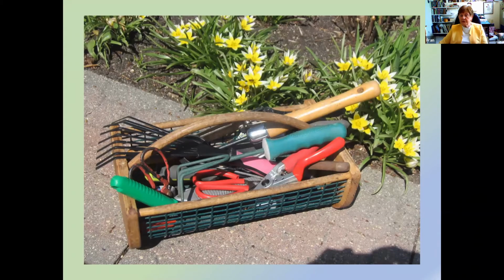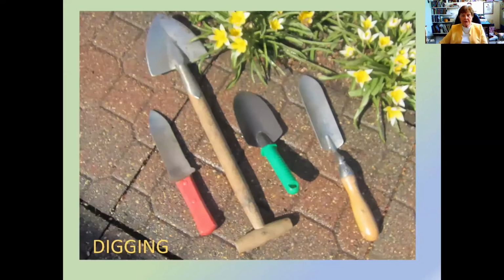So in order to do that, you may have to have a variety of kinds of tools. Here's another little tulip that's a species tulip that you really love to see early in the spring. And you might have your tools all in some kind of a container so you can carry them to those flowers, and be there ready to garden wherever you happen to go. So we'll talk about some of the different tools that do some of the different things.